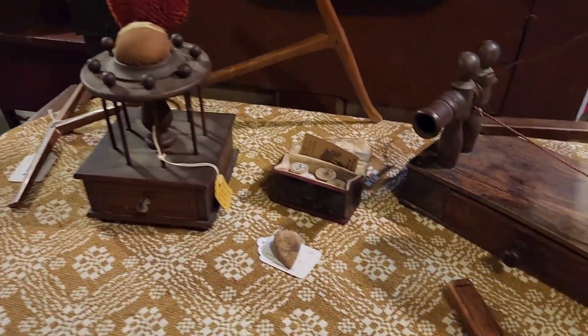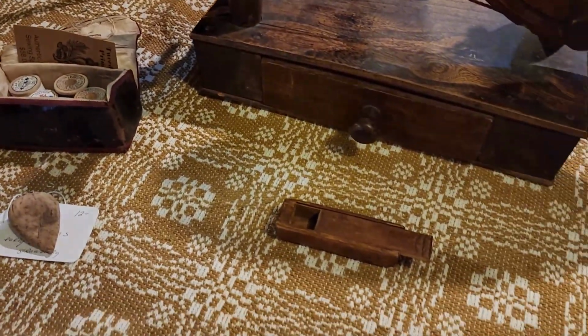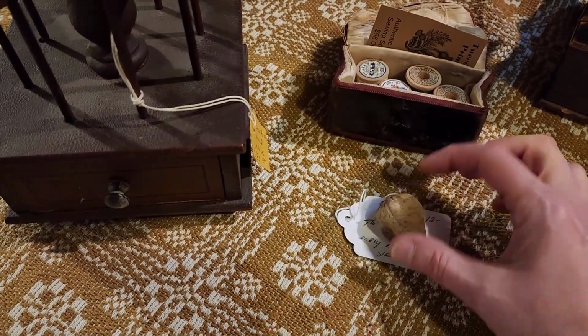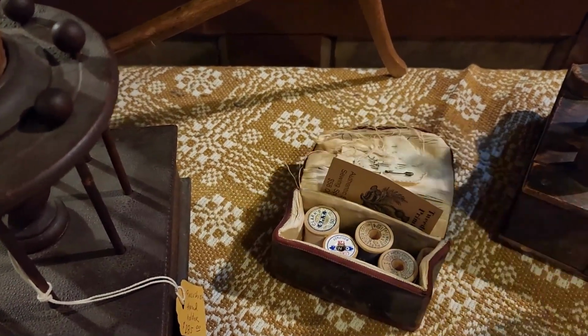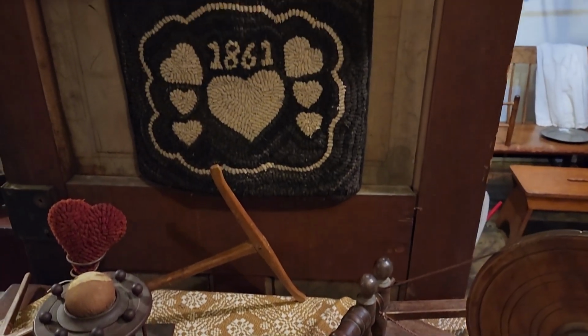There's a nitty-knotty there, a tiny little needle case, little strawberry emery with the early fabric. And then a little sewing box also. That may be a Shaker. And then we'll go up here.